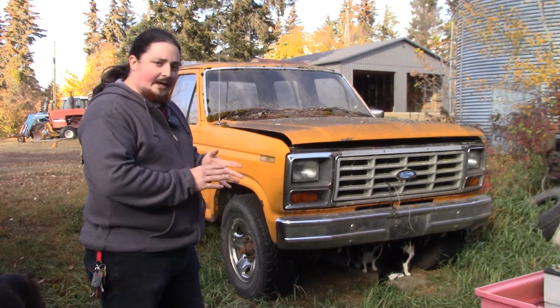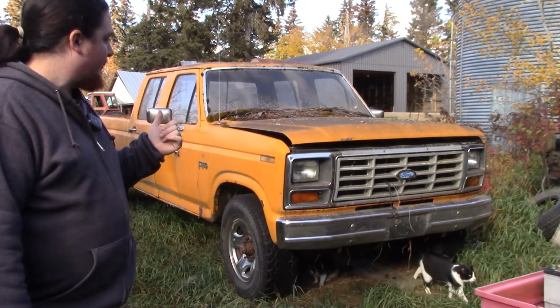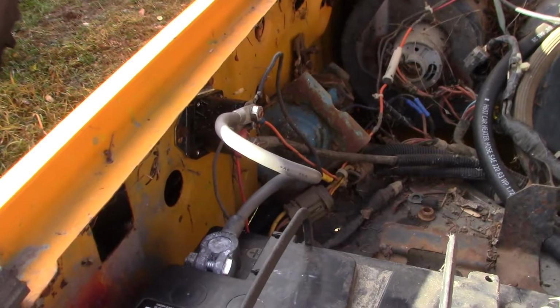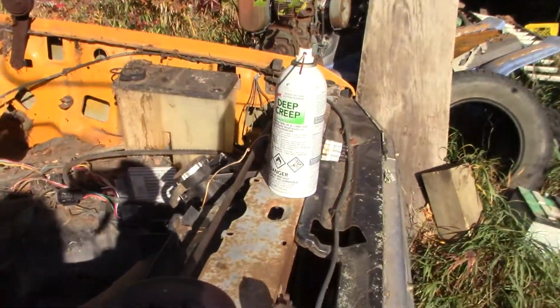So we'll do that. I'm going to do the battery. You guys don't need to see that since it was in part 1 or 2 or both. So I will bring this back on in a little bit. All right, so the battery is back in and connected to the solenoid. I've already pulled all of the spark plugs and blasted some Deep Creep down into the cylinders.